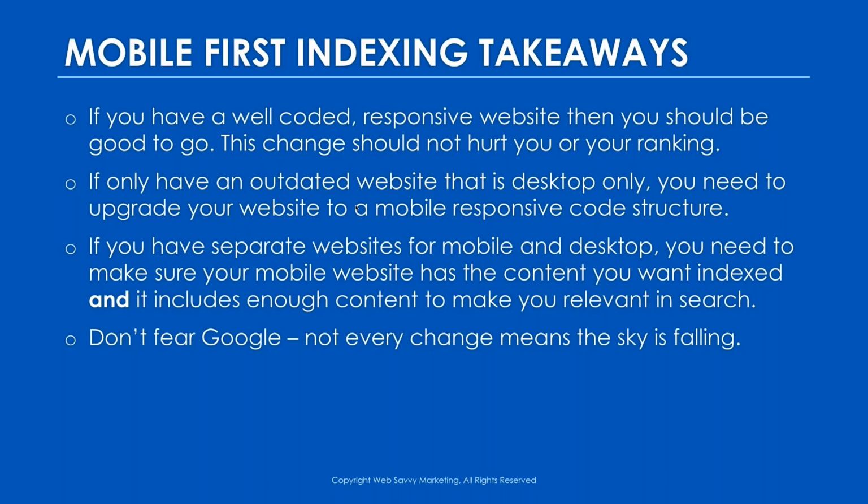If you have an outdated website that only has that desktop version, and I was just on one last night. I got a lead in from a friend and I pulled it up through LinkedIn. I was looking at it and I was like, oh, this is not mobile responsive. I could barely read it on my iPad. Those people, they've got problems, right? Because it's not user friendly. It's not the presentation that Google wants, and it's going to potentially downgrade them in search results.